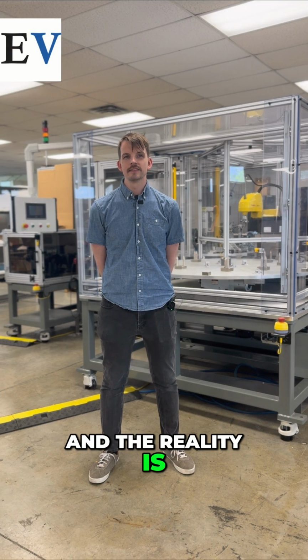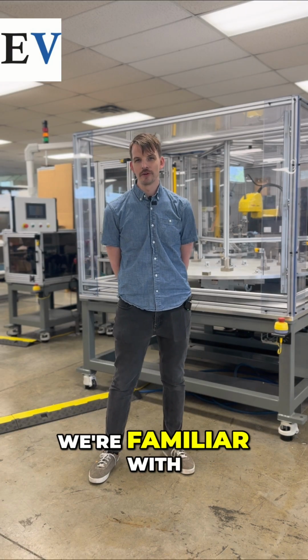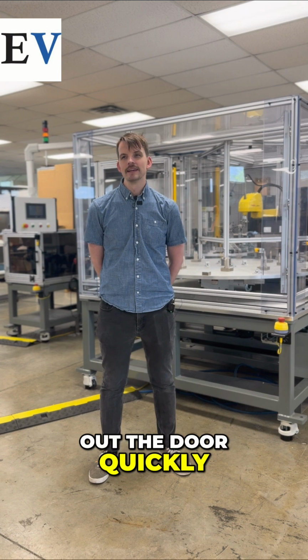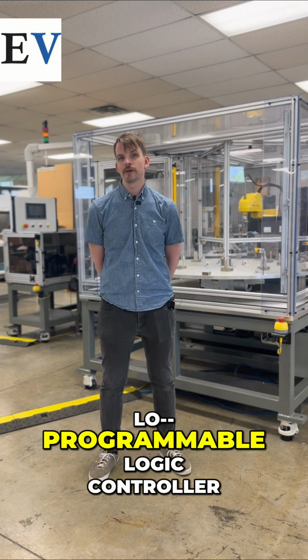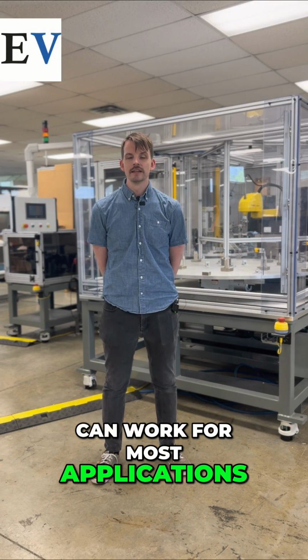And the reality is that because of this, we're more comfortable in what we're familiar with. We need to get the project rolling and out the door quickly. The reality is that almost any programmable logic controller can work for most applications.